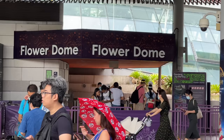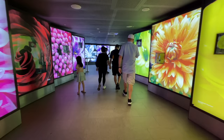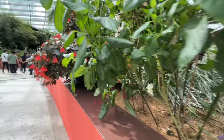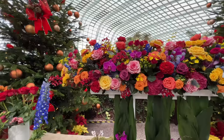And next up, we're gonna head over to the Flower Dome. And now we are in the Flower Dome. The Flower Dome offers a variety of different subclimates across the world. So you'll be able to see a bunch of different environments inside of the Flower Dome.